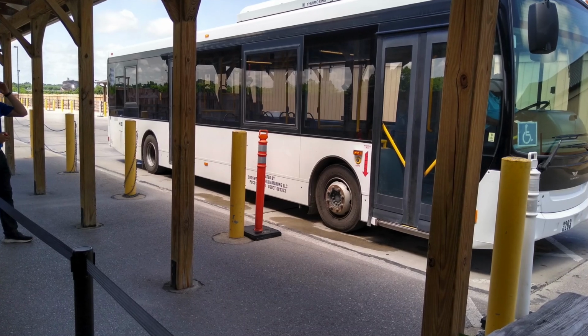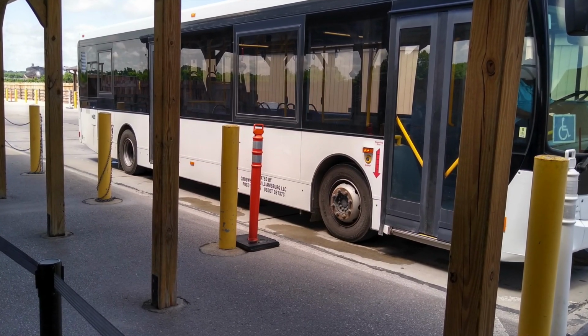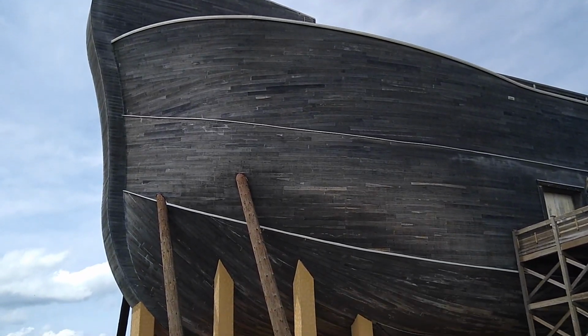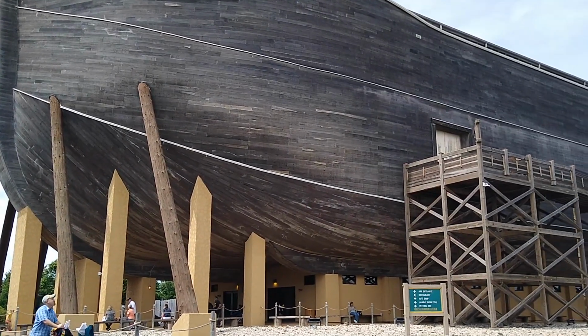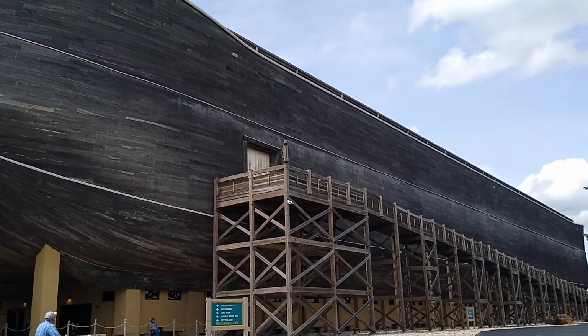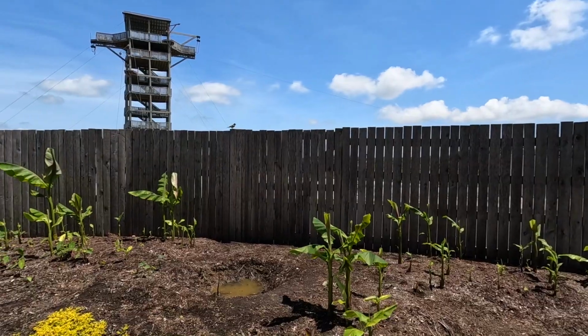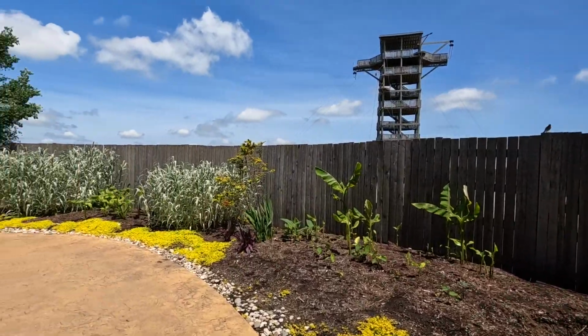Once you park and pay for your ticket, there is a shuttle that takes you to and from the Ark. The Ark Encounter. Noah's Ark, the replica, is 510 feet long, 80 feet wide, and 51 feet tall, the same dimensions as the original Ark.